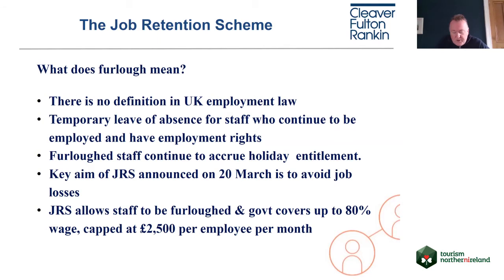So just to give you a wee bit of legal background, the scheme is governed by a Treasury direction that was published on the 15th of April. It sets out the legal framework for the guidance. There have been some areas where the guidance hasn't actually matched the direction from the Treasury, and one example of that is in relation to holiday leave entitlement. There's been some inconsistency there, and a few inconsistencies elsewhere. It's important to note that the HMRC guidance is actually not legally binding, but it's very important for employers to read it and to understand how the scheme actually works in practice.